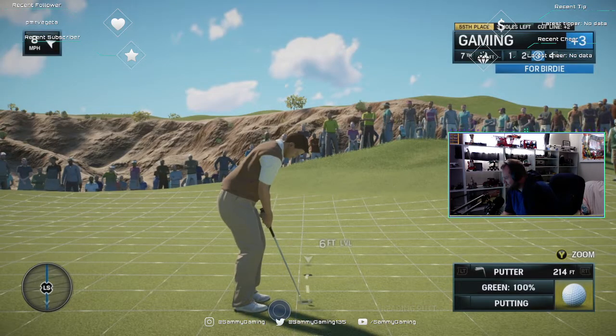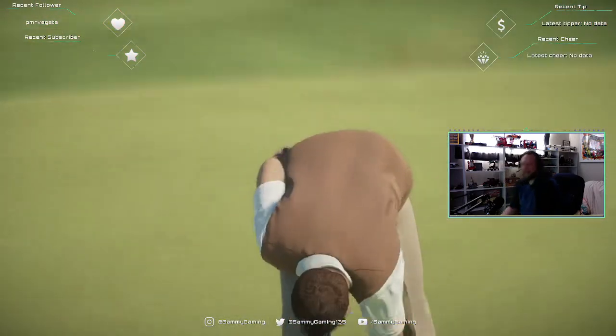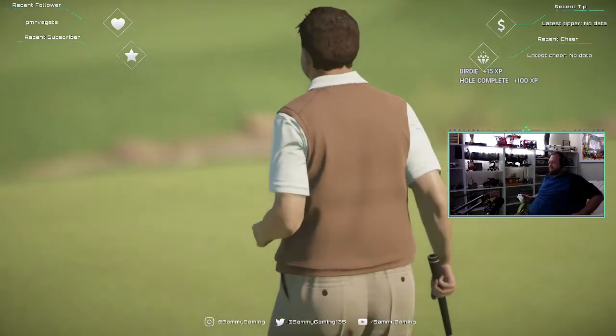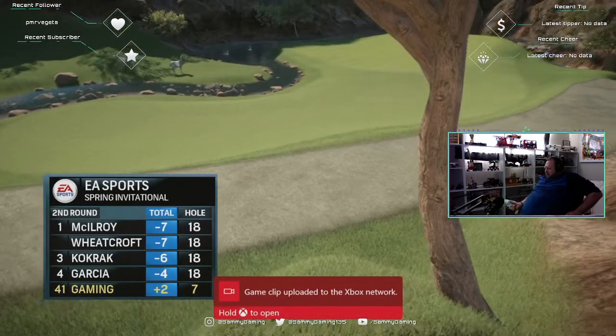Birdie putt coming up. Had a bogey on this hole yesterday. I really need that so badly. No problems there. Yeah, keeps the round going, keeps the momentum on his side.